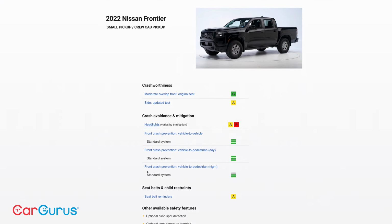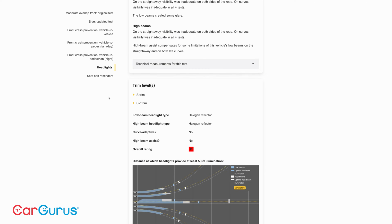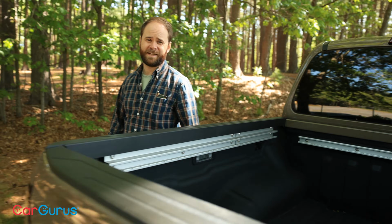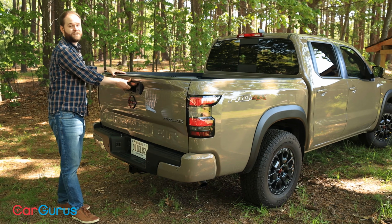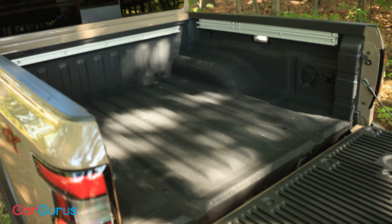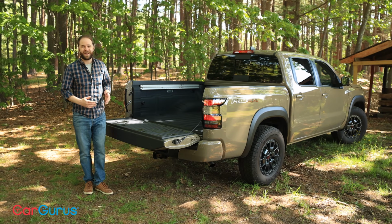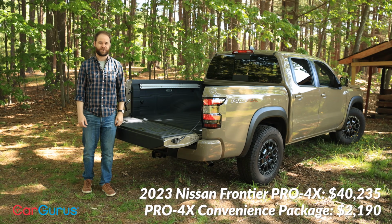For all the great safety tech, it's too bad that the Frontier's standard headlights scored poorly with the Insurance Institute for Highway Safety. The LEDs are better, and if safety is important, then they should be standard across the trim lineup. Considering this is a pickup truck review, it's taken us an awfully long time to get to the pickup truck part. So here it is, 5 feet of practicality. Our tester has a spray-in bed liner, these adjustable rails, a 120 volt power outlet, and a tow hitch. Unfortunately, all that costs an extra $2,190 on top of our Pro-4X trim starting price.